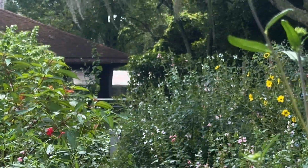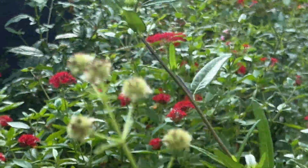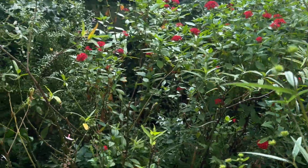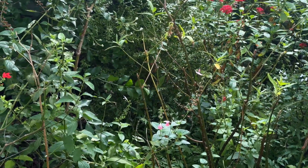I hope you can see her. I can't tell in the screen if you can see her or not. But hopefully she's laying eggs now. Oh my gosh, I have so many things I want to tell you.